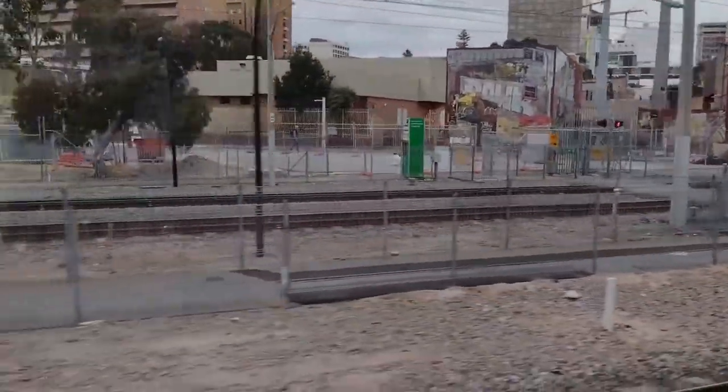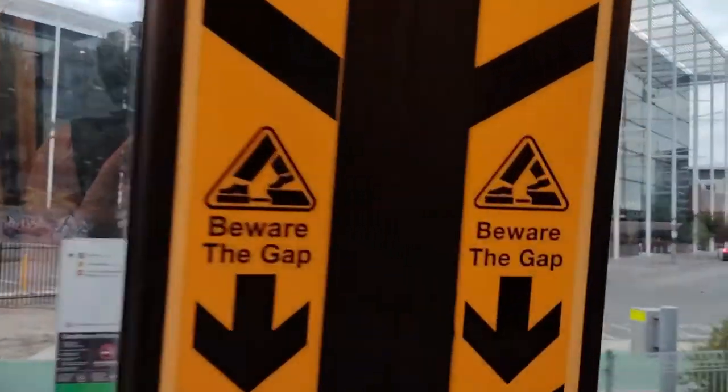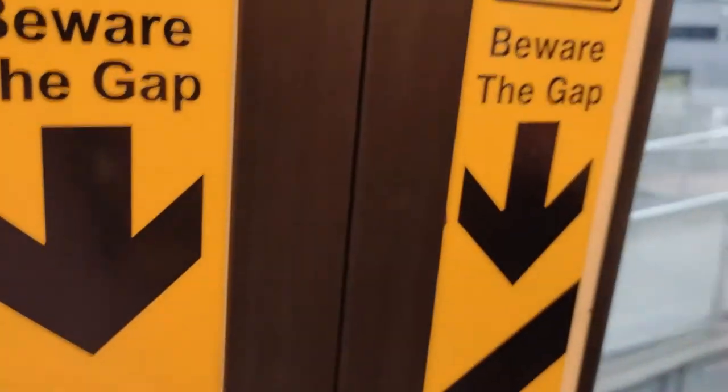Okay. Here is the Moore Street. Is it Moore Street? I don't know. Neville Crossing that was closed and is not used anymore. And we're now pulling into MacIver. Let's wait for these doors to open.